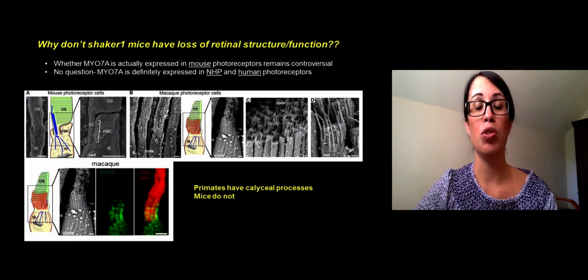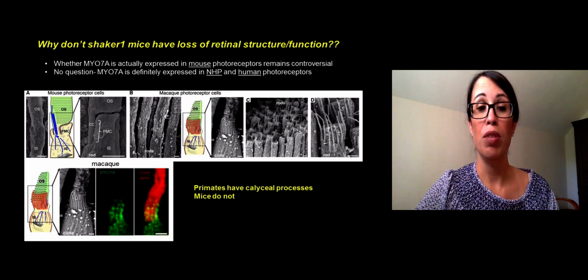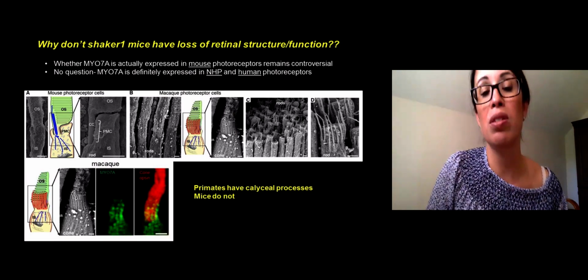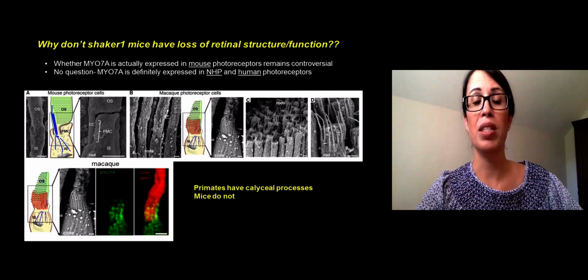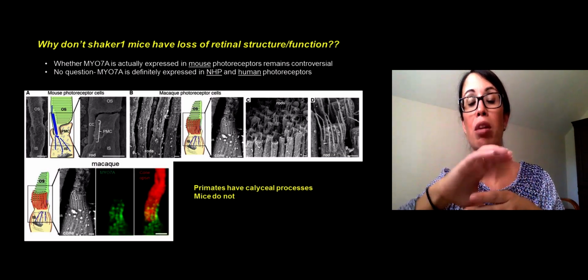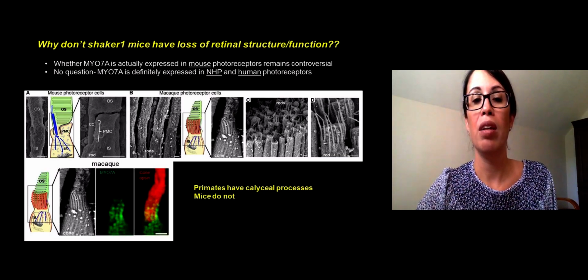And we think this discrepancy may have something to do with the structural differences seen in mouse versus primate photoreceptors. I've taken this image from the Petit lab, who has very nicely shown that in primate photoreceptors, which you can see here on the right, this is a macaque retina, these are high-resolution electron micrograph images of a primate photoreceptor, showing this neat little structure that you can see in the cartoon in orange, and then within the EM itself, this structure that forms a collar around the base of the inner segment and the bottom of the outer segment. It essentially forms a collar at that junction. And those are called calyceal processes.